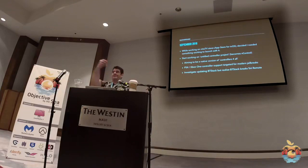The Siri Remote uses Bluetooth. I did not feel like rewriting something or updating the BT stack to make that work. Never mind. So plan B from there, which should have actually been plan A if we're being honest, make it work natively. The fewer dependencies, the better, and it's also harder for Apple to restrict it or break it if you're making things work natively.